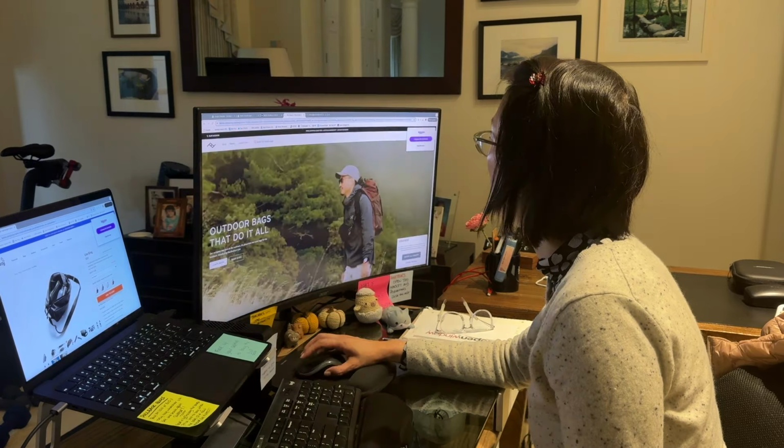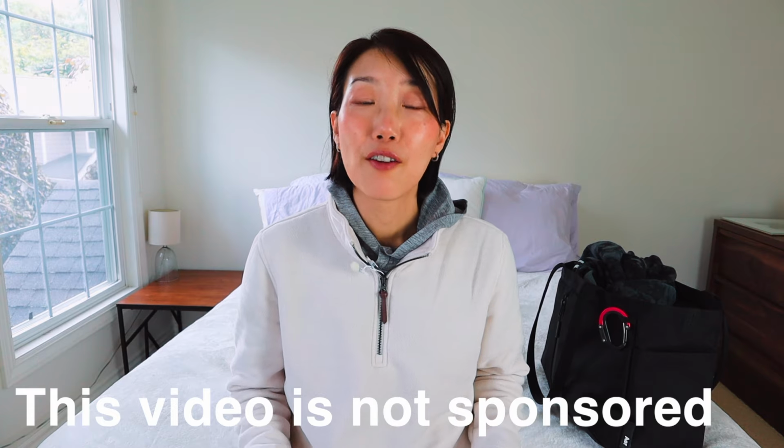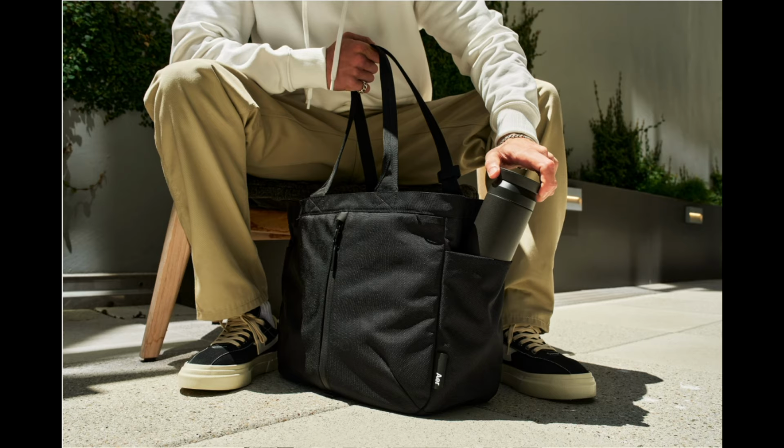So I searched and searched throughout the internet looking for all these different brands that were available. There was such a big assortment. I looked at Bellroy, I looked at Alpaca, I looked at Peak Design, but ultimately I decided to go with Aer, a San Francisco company that designs really good quality, well-designed, spacious, durable bags for travel and for work. So if your requirements are similar to mine, stay tuned to find out why I decided to go with this Aer City Tote bag.